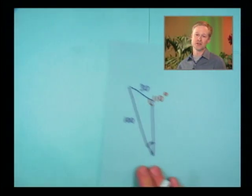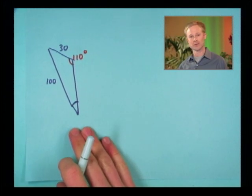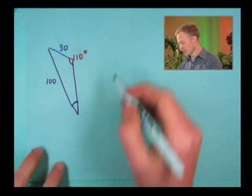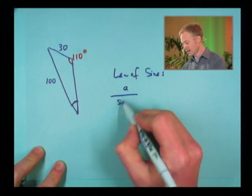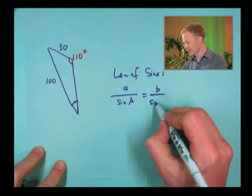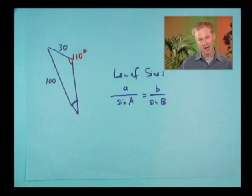So what I'm going to use to do this, and you would see this in a trig class. If you haven't had trig for a while, this might be a good little refresher for you. I'm going to use the law of sines. And what the law of sines says is you can make some simple ratios by comparing sides and the sines of angles. So this is always true for any triangle, whether it's a right triangle or not. Ours, of course, is not.